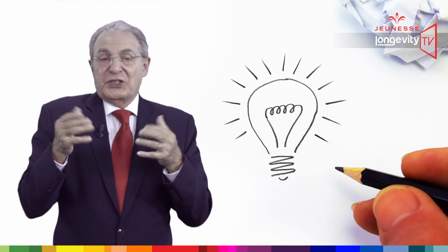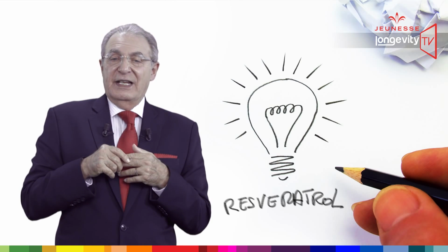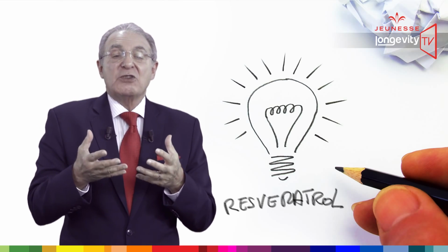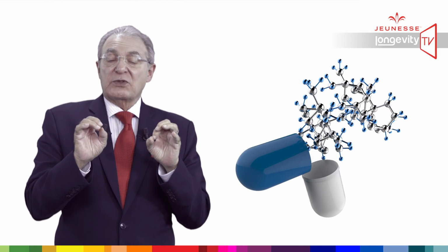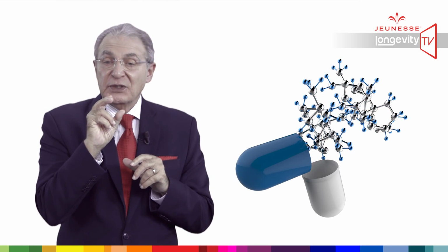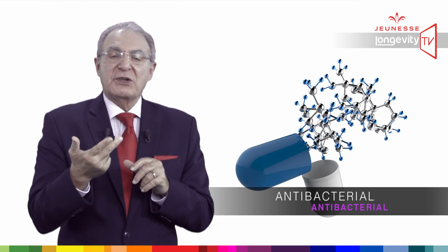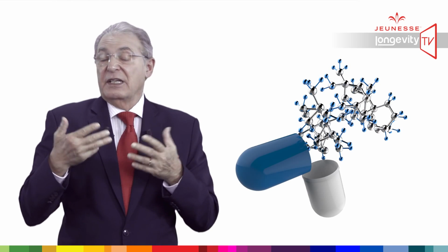To make a long story short, resveratrol is a great discovery. And as so often happens with great discoveries, the answers turn out to be based on a very simple idea. By taking natural plant molecules, we can switch genes on and off to benefit from their anti-inflammatory, antioxidant, antibacterial, and blood sugar normalizing effect, and at the end, live longer.